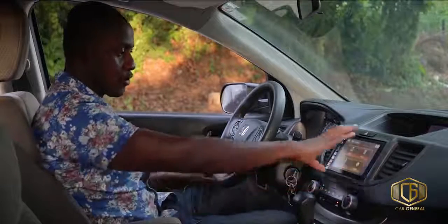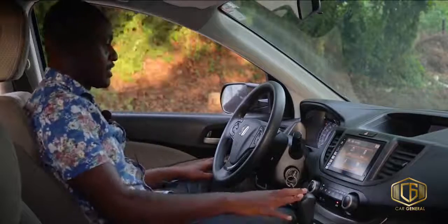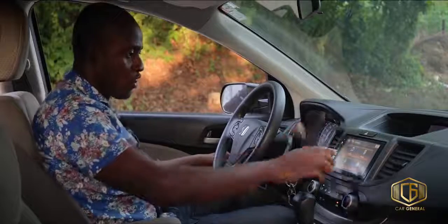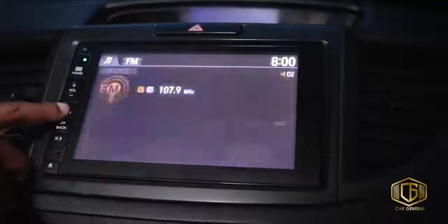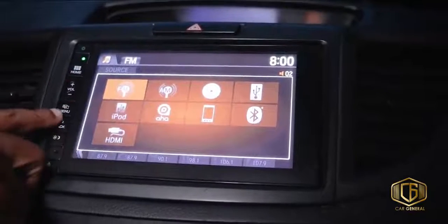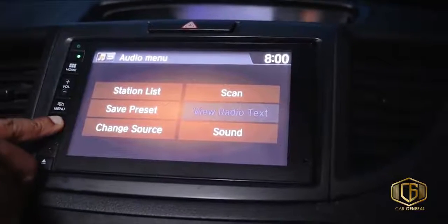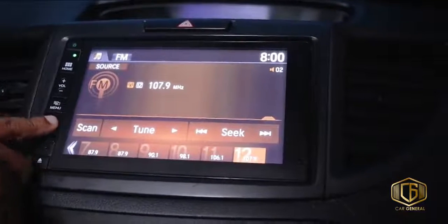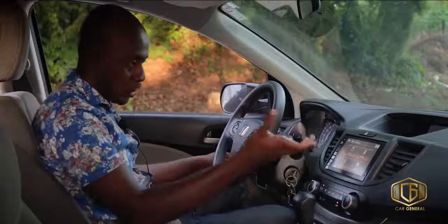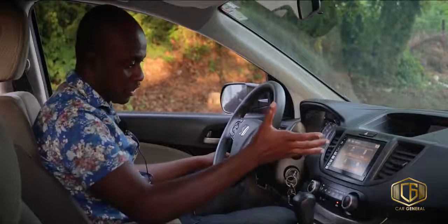Then also, if you look here, we have the infotainment system, the Honda Link infotainment system. This is very easy to use. Okay, so over here we have the audio, the phone, and also settings and other things. The home button is over here. Press it, you go to home. This one is not fitted with Apple CarPlay and Android Auto, but you can still connect if you want to use your phone and connect to the system. You can still do that.